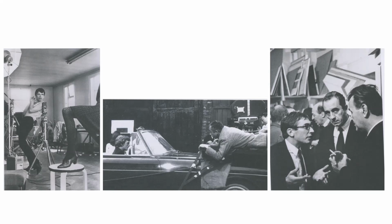In the center picture, you see Antonioni photographing David Hemmings, who became the hero called Thomas of this story, in his Rolls Royce. There he is on there. And on the right, you see Kasmin, you see Antonioni, and you see Carlo Ponte, who was the producer of this film, in Kasmin's studio.